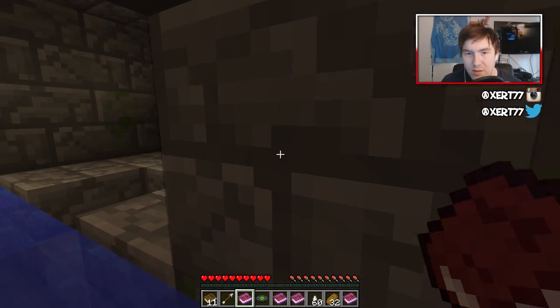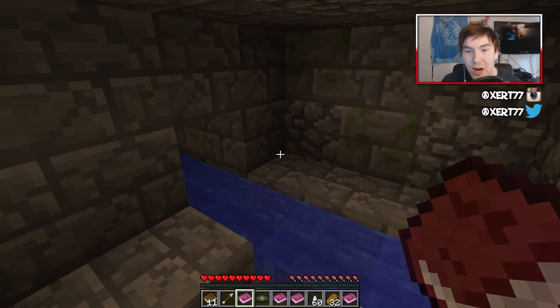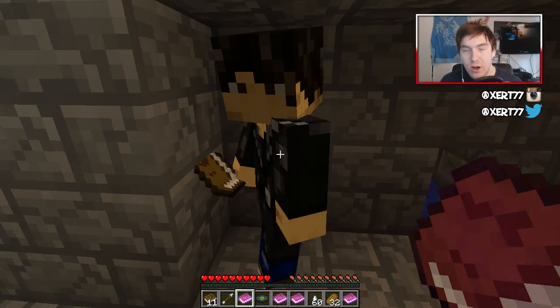Oh, I think I found something else. I found some stairs, some creepy stairs. Oh, yes. While we're waiting for Andre to cheat and teleport here. I'm right here, guys. We're not going to head up these creepy stairs until what, Andre?